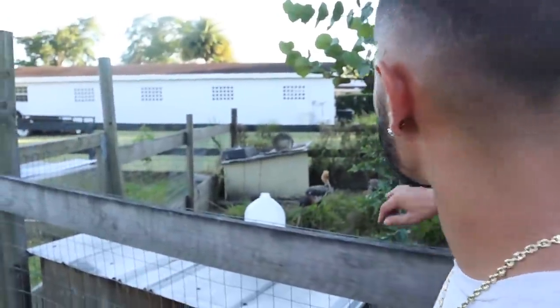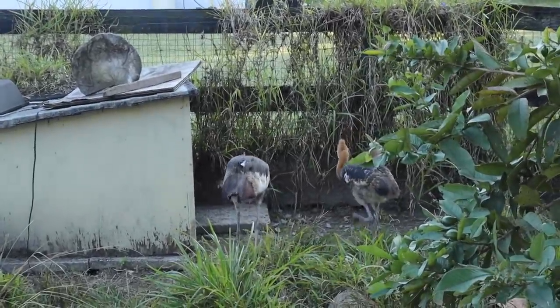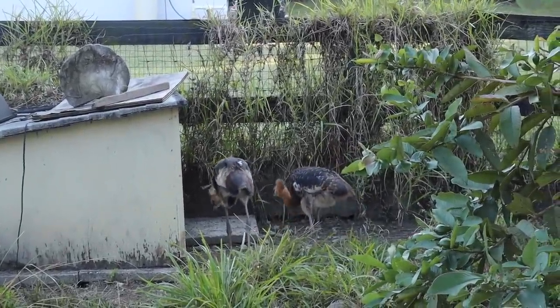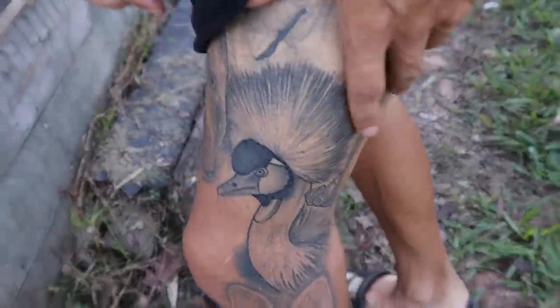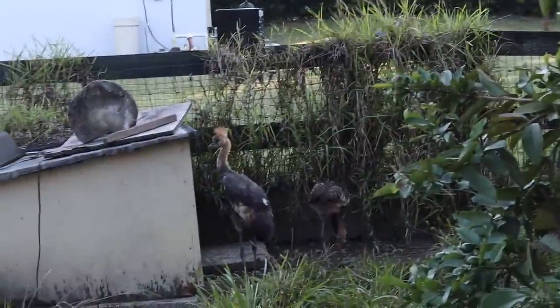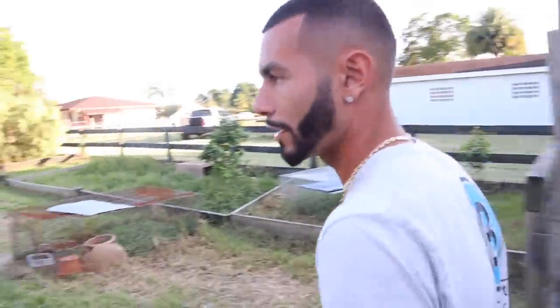Heading towards the hermit tortoises, the cranes, the juvenile cranes, the pair are starting to get their crest. They're looking very, very well. The one I got tattooed on my leg, that's what they'll look like eventually. See the big crest? It's going to look really well. Big old yellow full female right there walking our way, checking us out. But let's look at the parents, what we came here for.